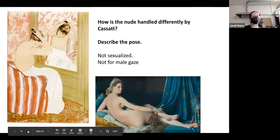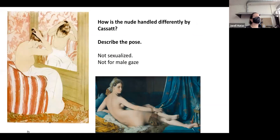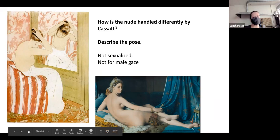Right? And so notice how her nude image is handled differently than what we saw with Lebrun adolescent, right? She's not over-sexualized. She's not there for, like, the male gaze. This just happens to be what she's doing at this moment of time, right? So Cassatt is just capturing a random moment of this woman dressing in the morning.